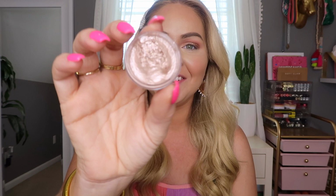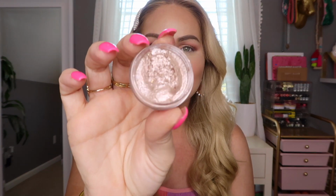I think this one might have had a tough time in transit too. Here is what it looks like. I just feel like it's kind of hard. I don't know if it's supposed to be hard. I mean, it looks like a beautiful shade. I just feel like it might have dried out a little bit. We'll give it a go and see.